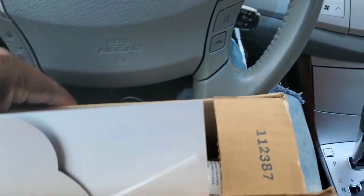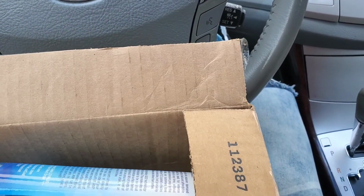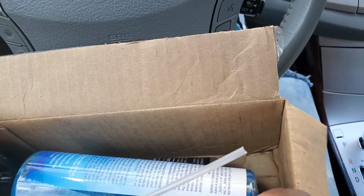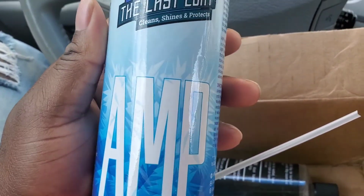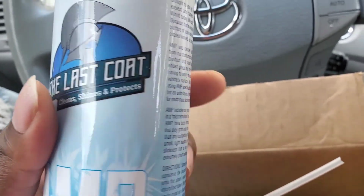When I ordered it, I think it took less than a week. I can't remember when I ordered it. I wasn't really paying attention, guys. Well, here you go. This is the AMP, the Last Coat, clean, shine, and protect.